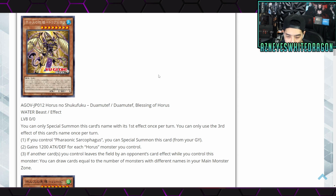And then the third part is if another card or cards you control leaves the field by an opponent's card effect while you control this monster, you can draw cards equal to the number of monsters with different names in your main monster zones. That one has some potential. If you can have like a bunch of monsters out and your opponent disrupts one plane, it doesn't happen to be this one. I mean, there's cool potential.